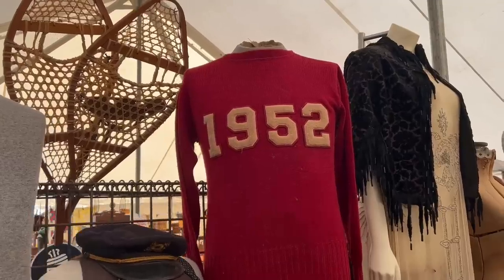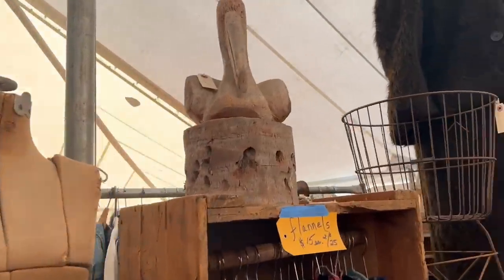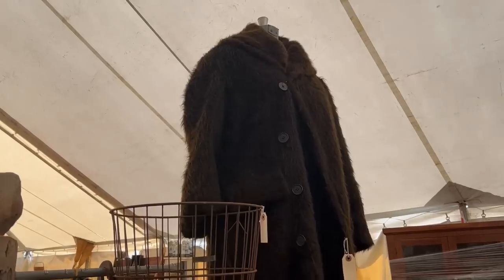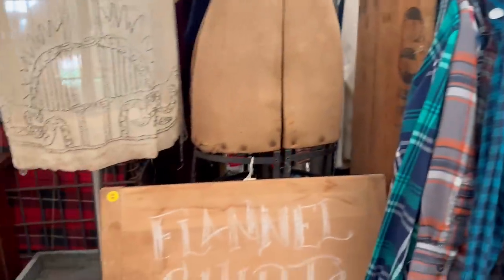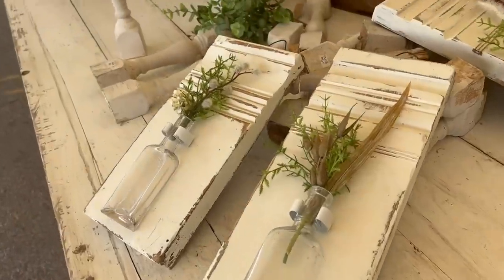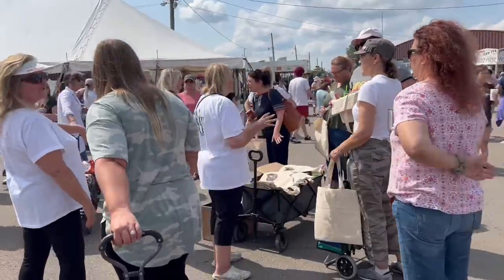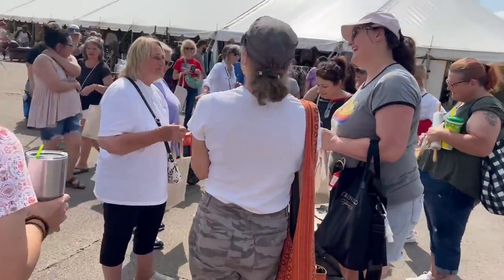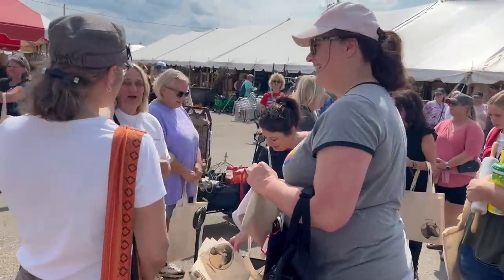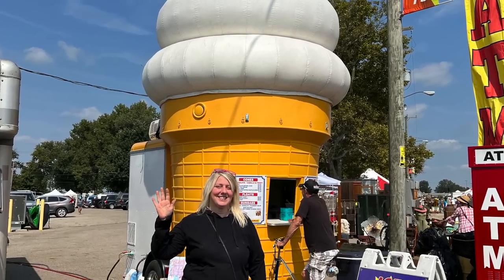Now, Springfield is absolutely mammoth, and it's almost impossible to do the whole flea market in one day, so that's why we break it up into two days. I hope you'll stay for day two, because in day two, I'm going to take you to some of my most favorite booths, and also you'll get to meet some of the viewers that watch Flea Market Rescue, which was really the highlight of this whole trip for me. So I'll see you tomorrow at the Big Ice Cream Cone.